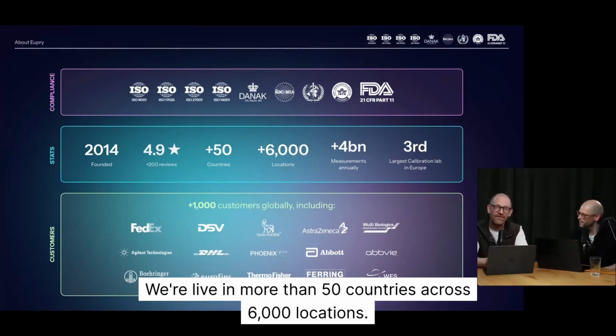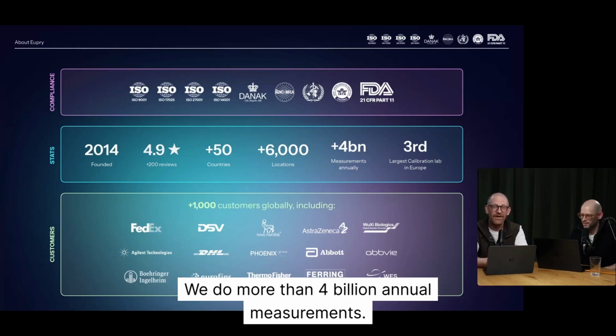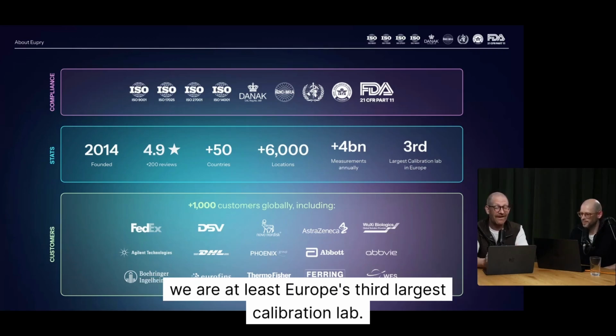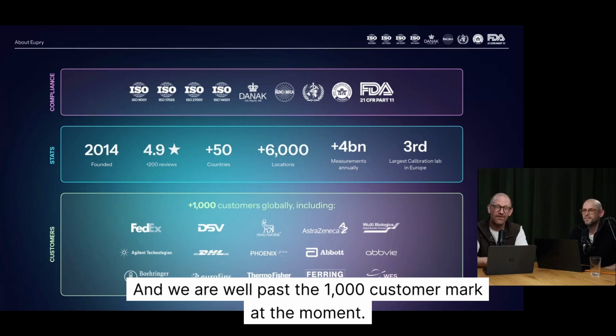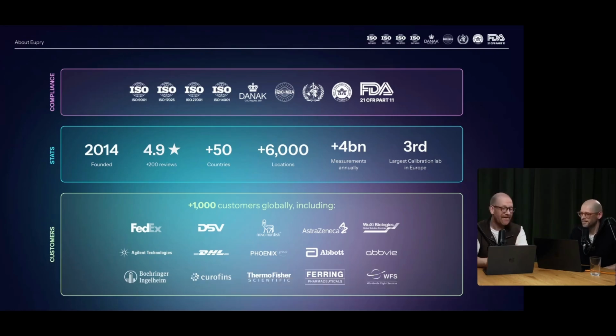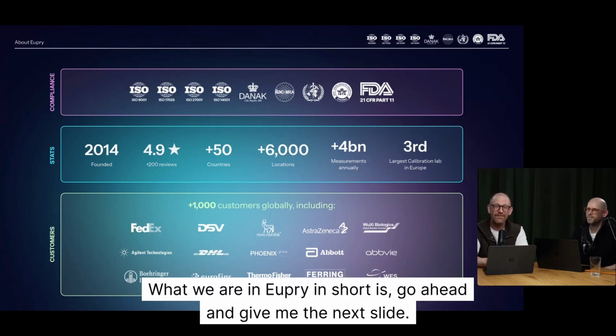We're live in more than 50 countries across 6,000 locations. We do more than 4 billion annual measurements, and we are at least Europe's 3rd largest calibration lab. I think we are zoning in on being the largest by number of annual calibrations, and we are well past the 1,000 customer mark at the moment, I know. So that's quite nice. What we are in Eupry, in short, is go ahead and give me the next slide.